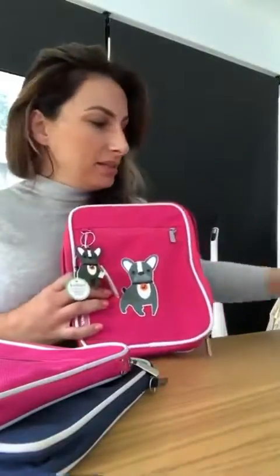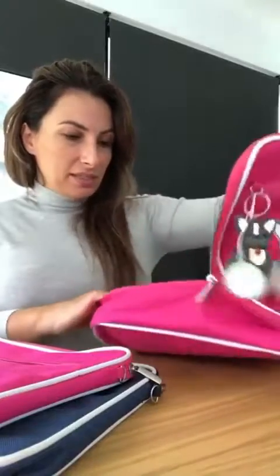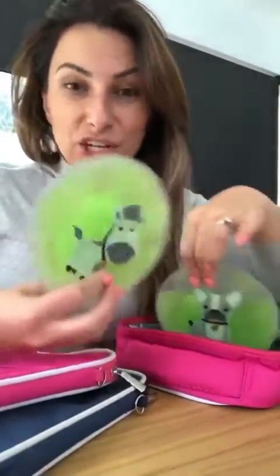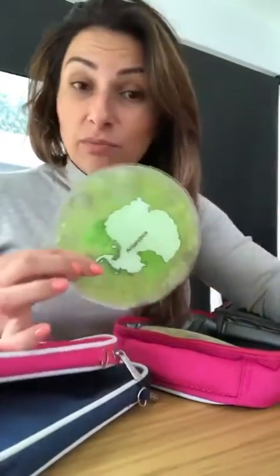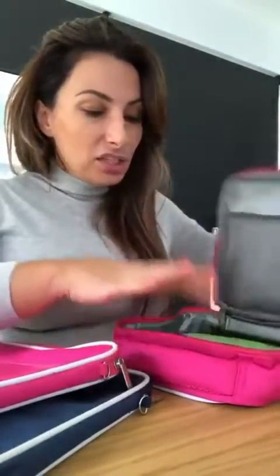Next we have these cooler bags. The cool thing about these, they've got a little pocket here. They're fully insulated, but they've got these cool gel packs. And the conversation here is around, on the back they've got Antarctica, and you can talk about global warming as they melt at the end of the day. So, conversations about continents, conversations about global warming. It's just never ending, like they've thought of so much.